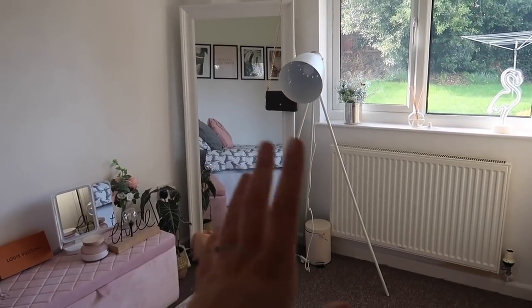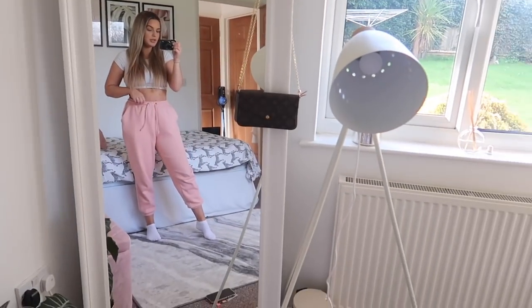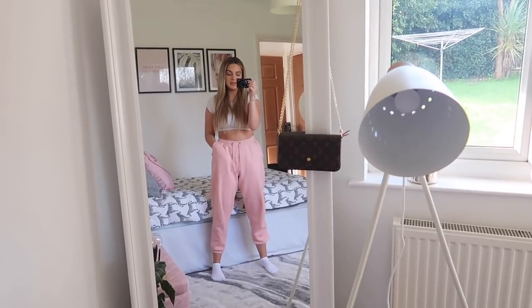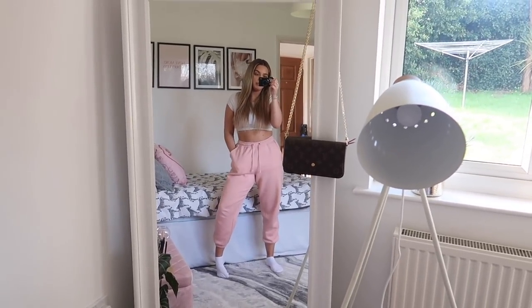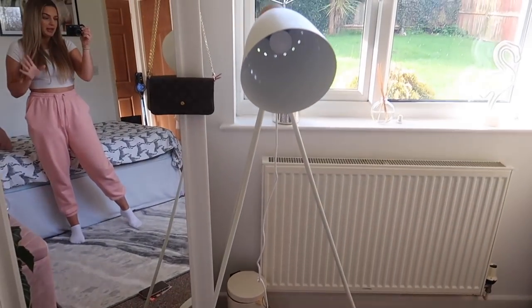This lamp is actually from the lounge, and I don't know if I'm going to keep it in here, but I kind of like the vibe of it. Look, apparently I dress the same as how I style a bedroom, fitting right in with the aesthetic right now. But yeah, I do like this lamp, and it does help with extra brightness.